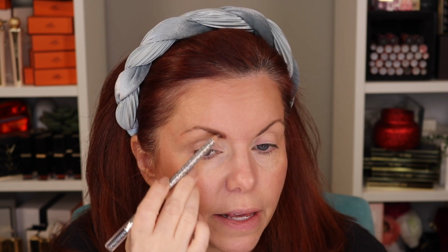It is not as soft as the Gucci pencil. The Gucci pencil is softer, and when I am just using a pencil, I like that Gucci one better because it gives me a full brow. I don't have to do anything else because it's so powdery. It creates a full brow without anything else.